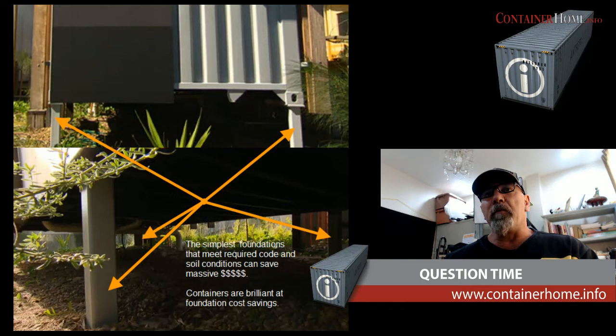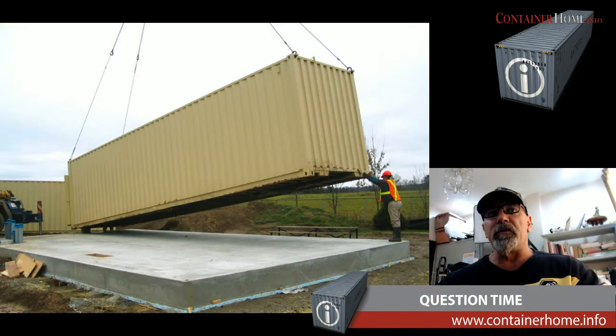There are a couple of blanket rules that I like to explain to people about container home foundations, and one of them is the simple fact that when we put a container on the ground, you can see here, this is a traditional slab type construction. The container is being lowered onto this slab. They're going to use the slab as the foundation. And everyone would be aware that underneath this container here are steel supports.